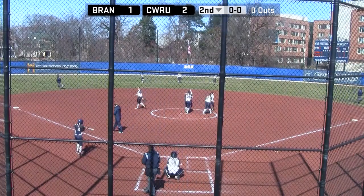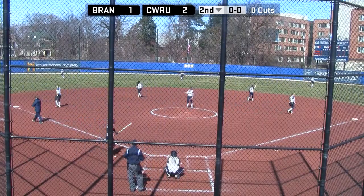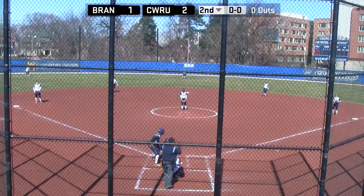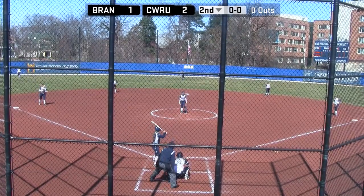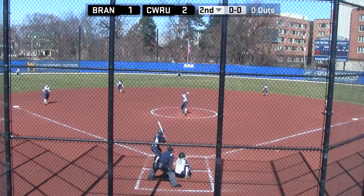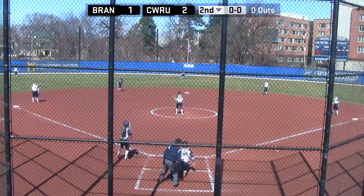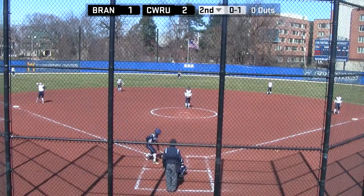So a little bit closer here as we begin the second inning. Bottom of the second inning. 2-1 the score. Brandeis scores their second run of the series. As Sarah Miller comes to the plate and takes a ball, 1-0. Miller hitting .228 on the year.